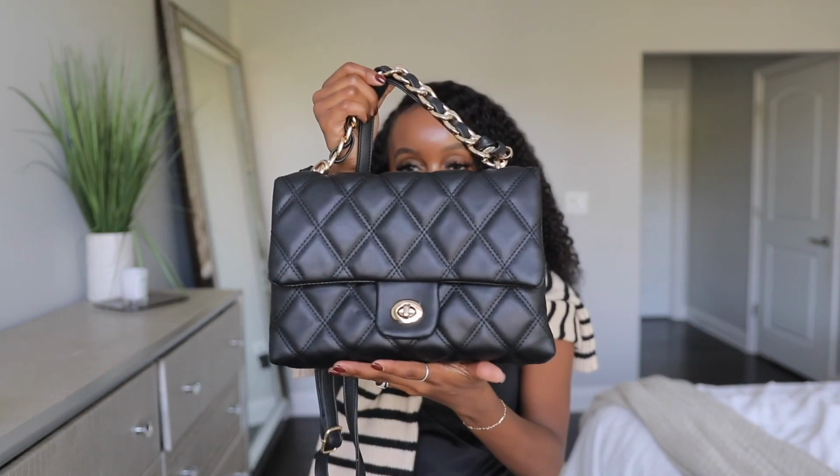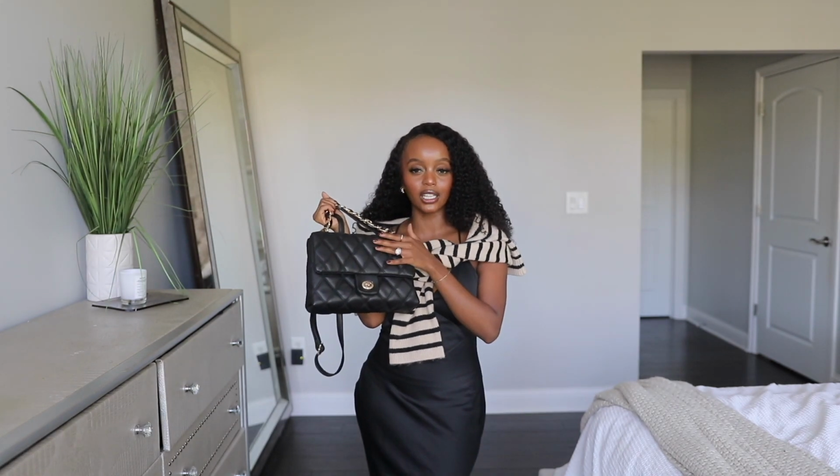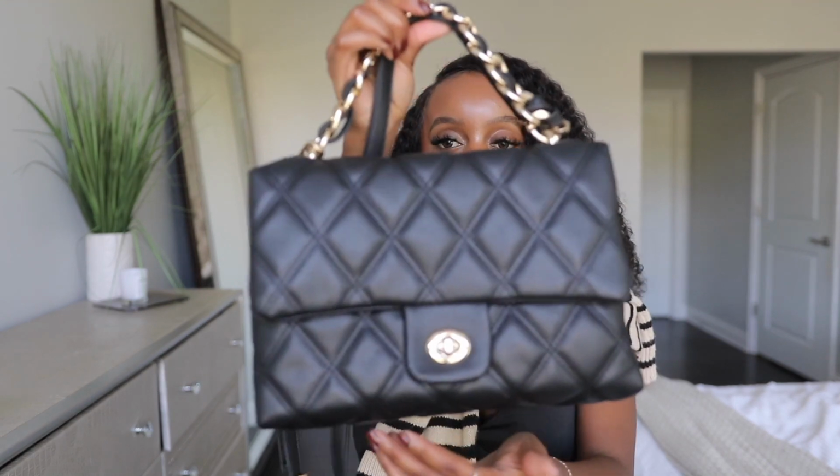I mean, she's giving. And also rock her with like a black purse like this, also from Fashion Nova. Yeah, get into it. This bag is so beautiful, and I think it comes in a different color. But yeah, I have to get a classic black, because you cannot go wrong with a classic black.